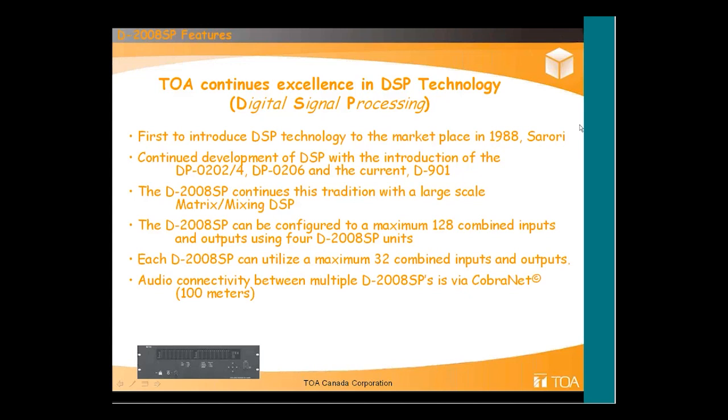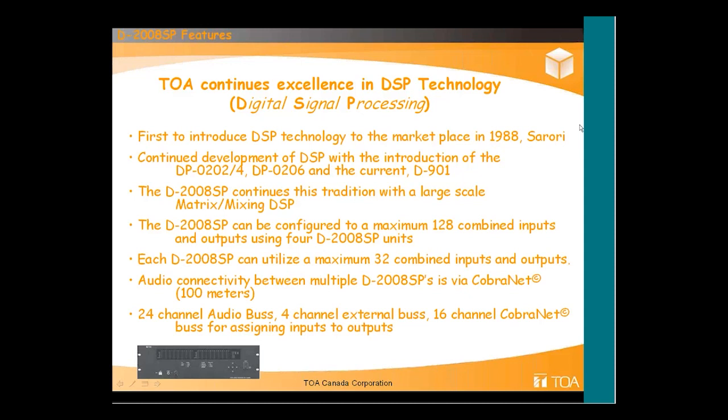The development of the DSP was continued with the introduction of the DP0202 and the DP0204. This later led to the development of the DP0206 and the current D901, which is a digital matrix and mixer. The D-2000 continues this tradition with a very large-scale matrix mixing DSP with some added features.